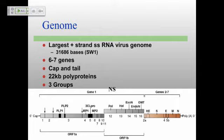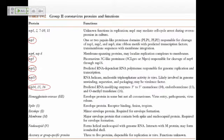We'll get to these structural proteins in just a second. But let's look at some of these non-structural proteins right here. Again, I've circled the ones that I think are important as far as this is concerned. Mostly these are your proteases and your polymerases.